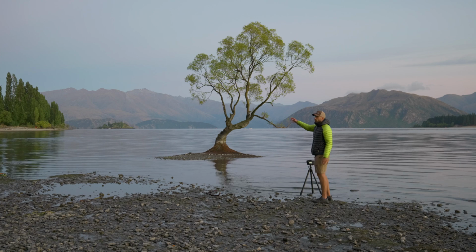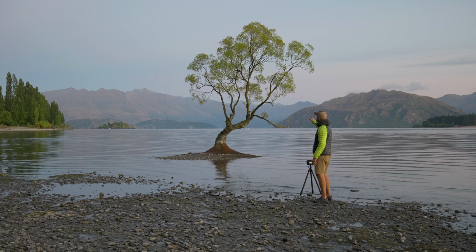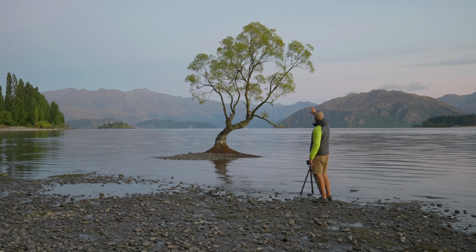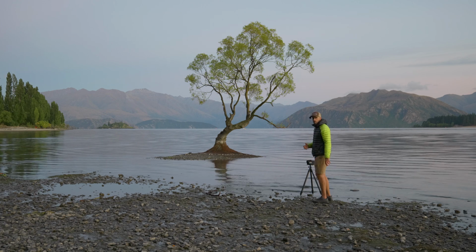So as you can see, there is some beautiful twilight reflected light coming down on this landscape now. There are some high level clouds that are throwing some beautiful soft light onto this landscape. So we're going to take our first photo here.